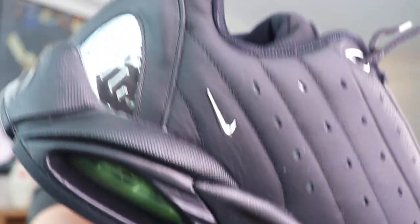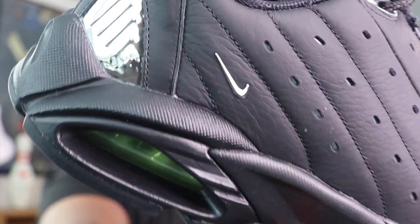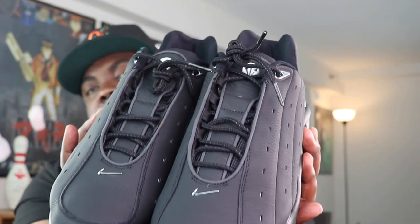And I love this small hint of lime green, that off green color, that light green, yellowish green color that's in there on the air unit to give the shoe a little bit of contrast, family. All in all, the shoe is really, really dope. This is the pair right here. And I love the fact that we actually have the smaller tongue system as well. I actually think that helps a little bit more with the fit of the shoe.